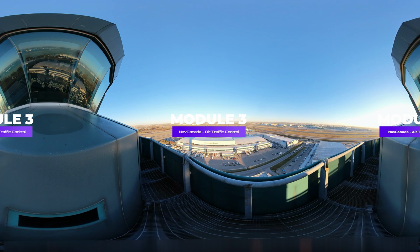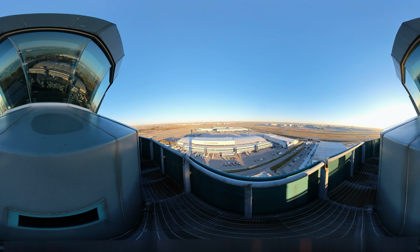Serving a world in motion. Nav Canada is a privately run nonprofit corporation that owns and operates Canada's civil air navigation system. In addition to being one of the most active, Canada has one of the largest airspaces in the world. To better service our country, Nav Canada is improving its service through innovation.